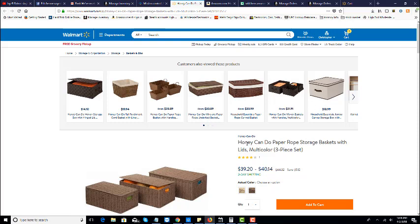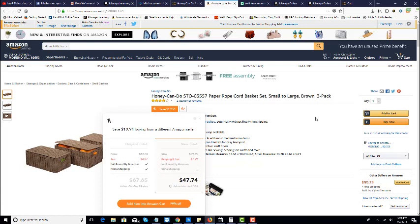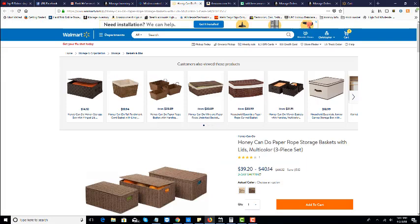So, Honey Can Do paper rope storage basket with lids, multicolor, 3-piece. You can list a variation. Let's look at the training we took from this. So, the Amazon price is 62. According to Honey, it is 47.74. Then we'll see later. Alright? So, the rate is 39 to 40.1. We'll see.